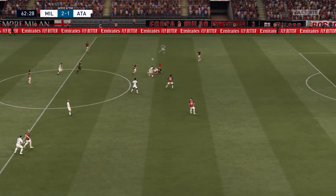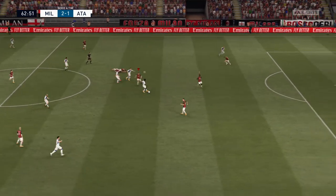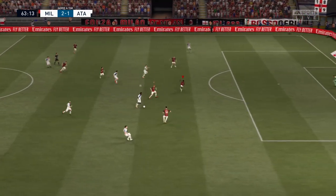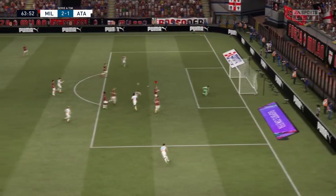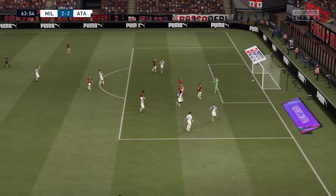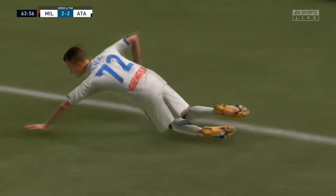Malinowski. It's with Zapata. Tremendous ball played through. And a goal to square the game. Edge of the seat stuff.